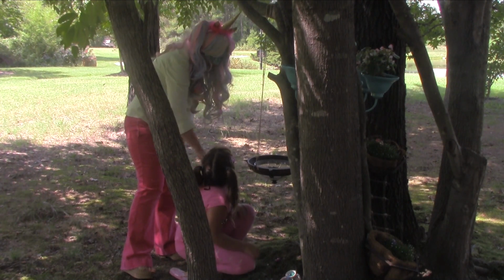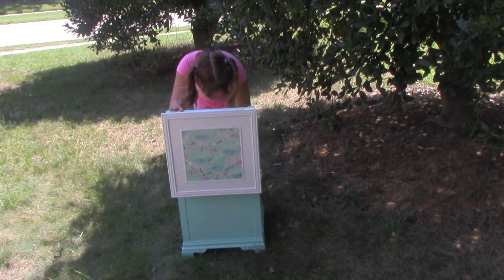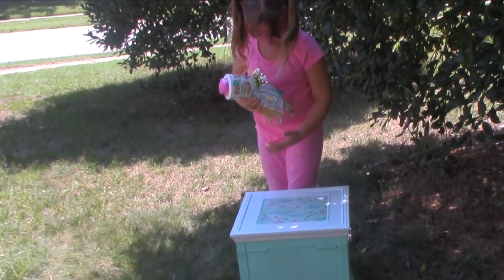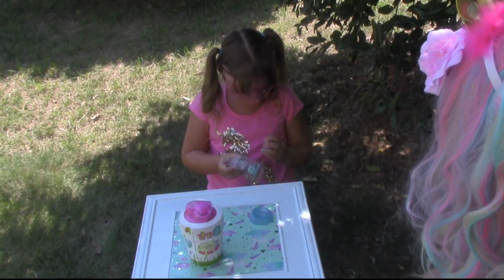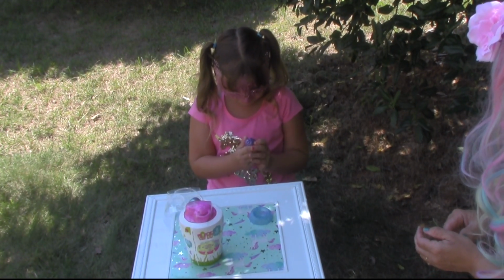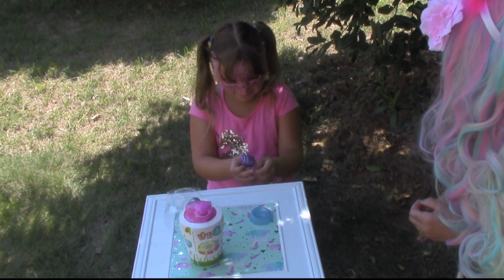Guess what? I have something for you in the treasure chest. Let's go open it. Yes, this is one of my favorite parts of the day. You like those? That's how you hatch them? Yes, by warming up the hearts.